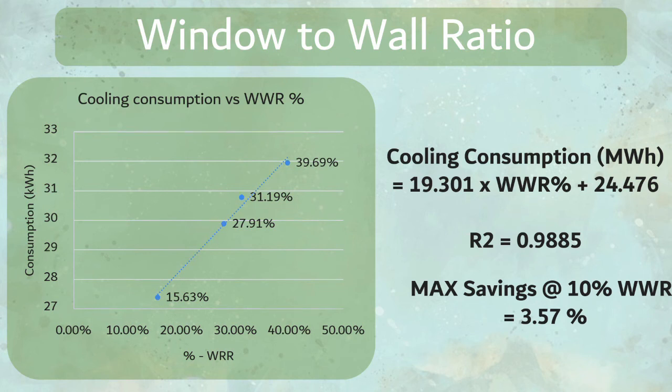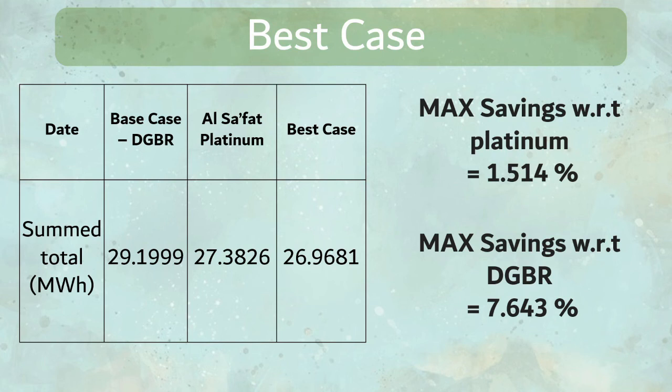Exploring further, the villa was also simulated using various window to wall ratios ranging from 15% to 40%. It is worth noting that the current building is already having a window to wall ratio of 15%. Hence, for the purpose of experimentation, the window to wall ratios were increased. From the simulation data, a relationship between the window cooling consumption and the window to wall ratio in percentage was established. The same has been mentioned on the screen. In this case, the maximum savings which can be achieved were calculated at 10% window to wall ratio, which is about 3.57%.